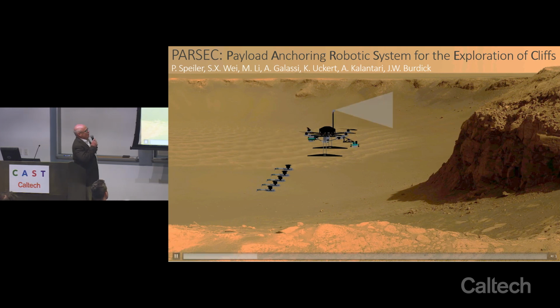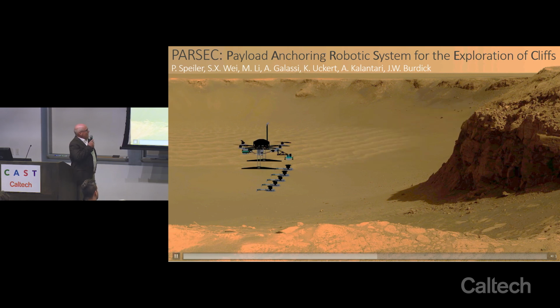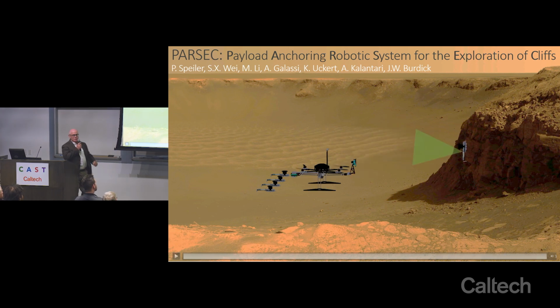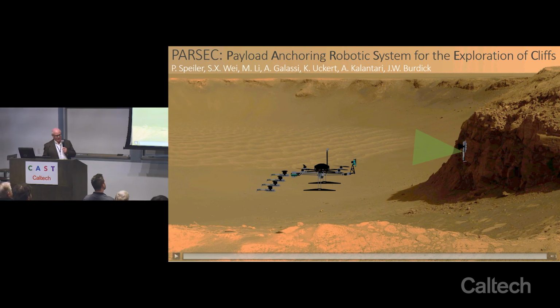search for interesting sites where payloads could be placed, and then go back up, pick up these payloads, which you'll see in a moment are smart payloads that have grippers on them, and attach them to surfaces. They would then have computers and sensors, forming a network for doing science, and could be relifted off of the placement and placed somewhere else.